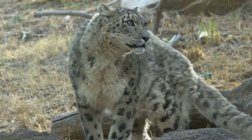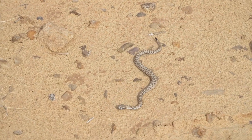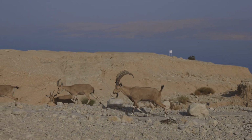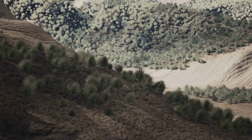Some of the cool animals that live there are snow leopards, black-tailed gazelles, Gobi vipers, jerboas, Gobi bears, Gobi ibex, wild Bactrian camels, and many more. Let's learn about the animals of the Gobi Desert.